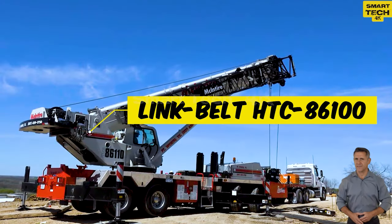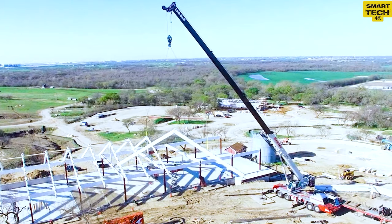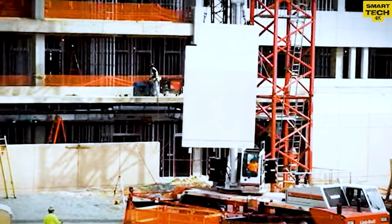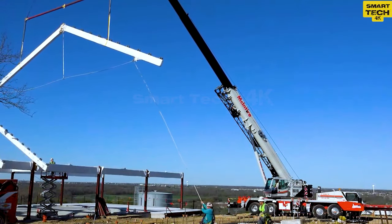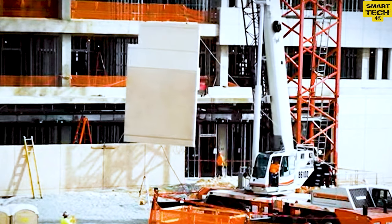Number 6. The Link-Belt HTC86100 is a self-propelled heavy-duty crane manufactured by Link-Belt, an American company. With a maximum lifting capacity of 100 tons, it can lift 120 tons at a radius of 3.0 meters and 24.5 tons at a radius of 18.0 meters.